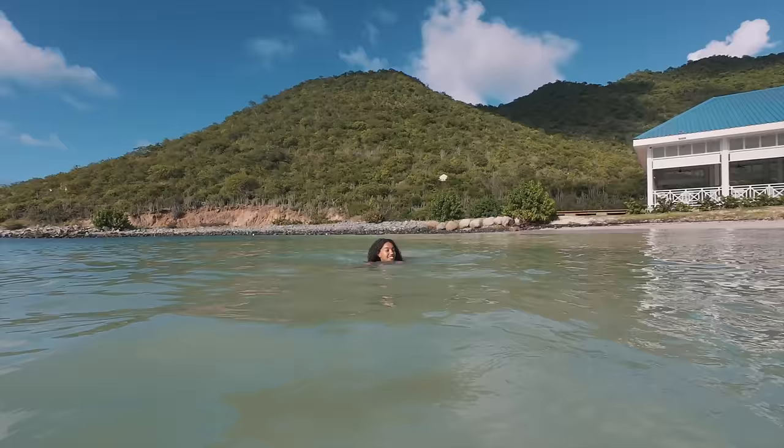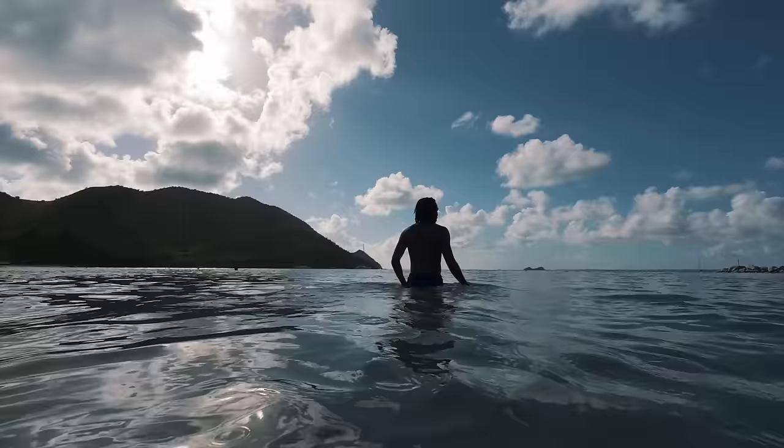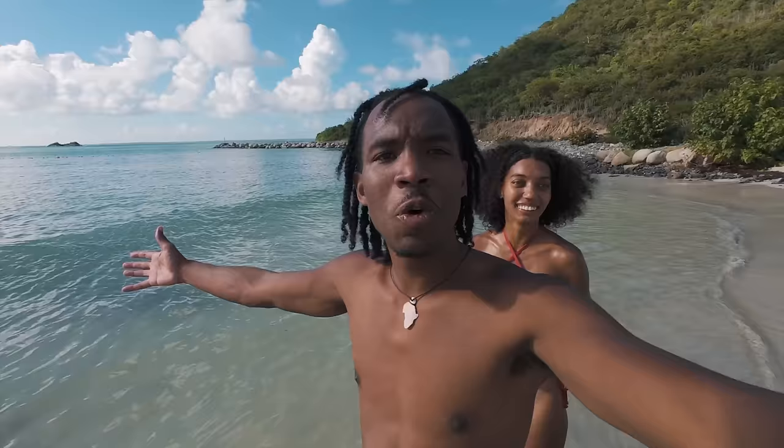It's also very private, so there is a resort behind us, but there's really not any people out here. Yeah, we basically have the whole beach to ourselves. We walked as far down as we could, and look around, there is nobody here. I'll take a private beach in Sint Maarten any day. So let's just enjoy this.